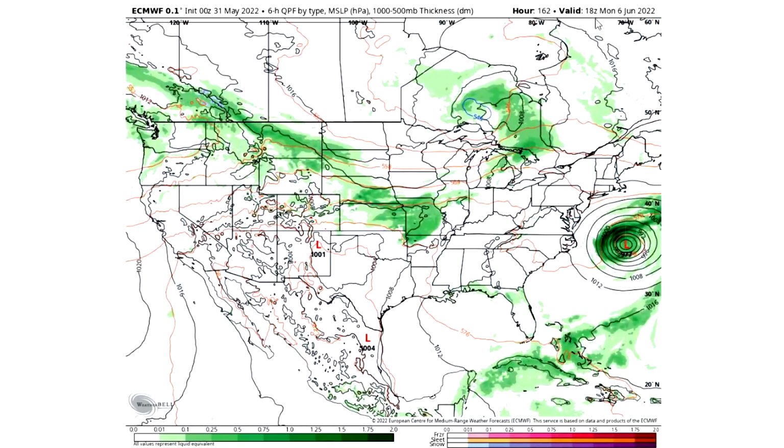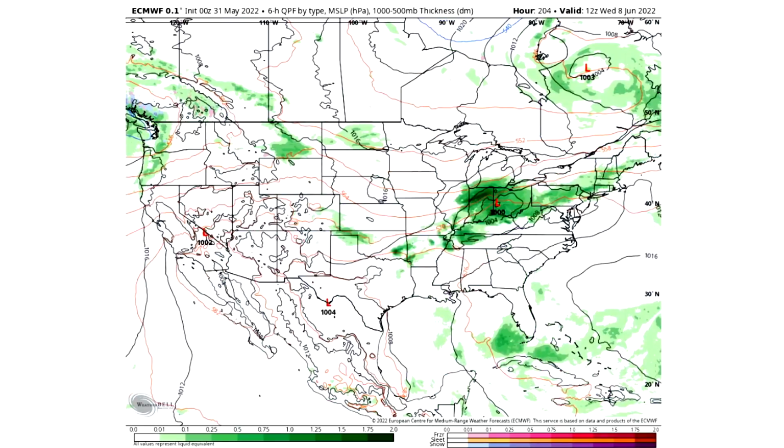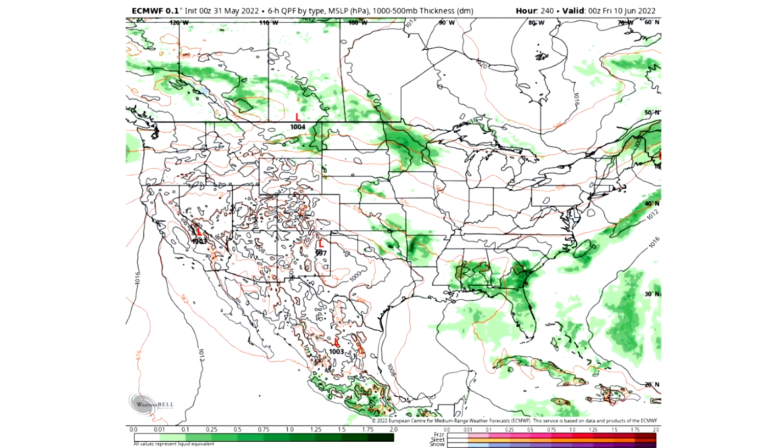As we approach Monday, June 6th, we see that a lot of this activity in here is still going on. We see this area here really intensifying our tropical system, a 977 millibar low pressure center by Monday, June 6th. June 7th, we see a lot of storminess throughout these areas. June 8th, which is going to be a Wednesday, we see a low move into here, and we still see a lot of this activity up here. And then for Thursday, June 9th, we see a lot of these southern areas actually getting most of the activity. And then let's see, that's about the end of the model run.